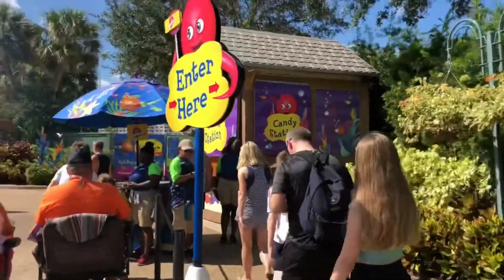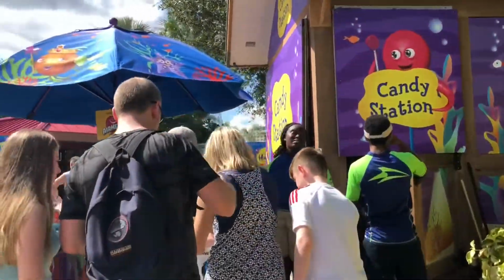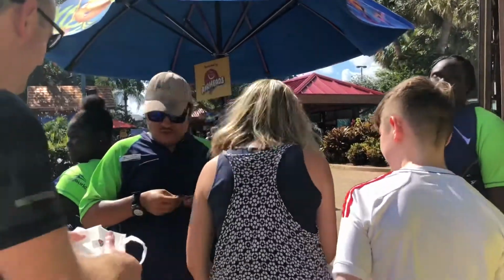Here's where the candy started. You walk through the stations and grab the candy. There's different brands along the trail and something for everyone to love.